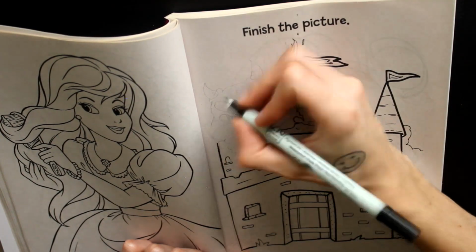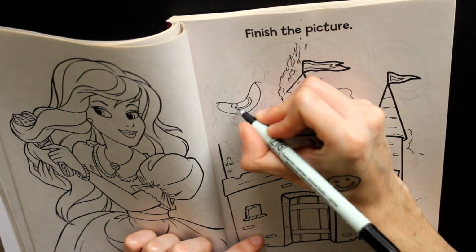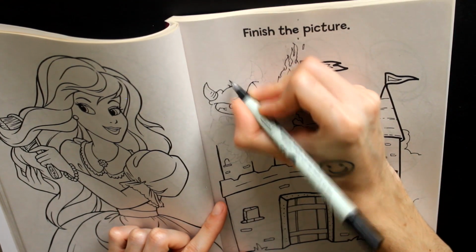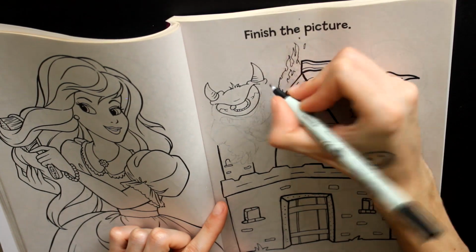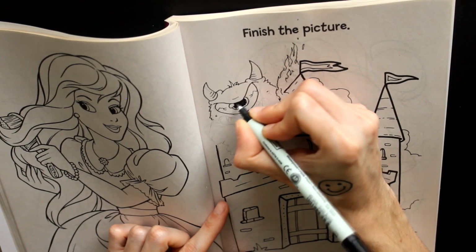With horns. He just stole the princess. I didn't color this one in. I didn't really like it that much, but it was fun, you know, to finish up this picture. I don't really know what else we could have finished it with. I was kind of thinking just drawing the whole cast would be pretty lame.